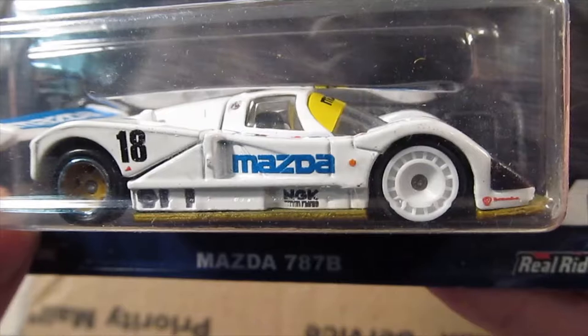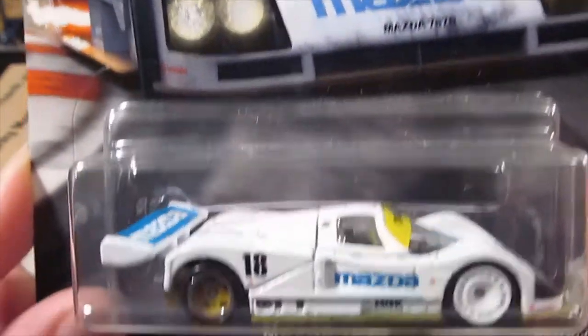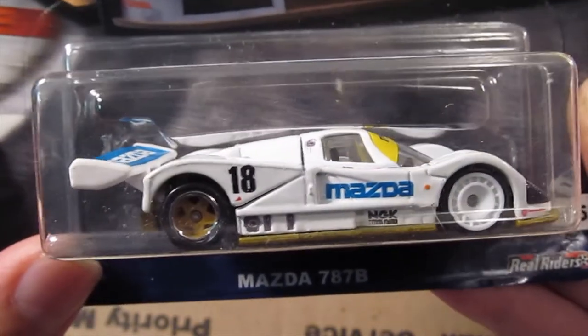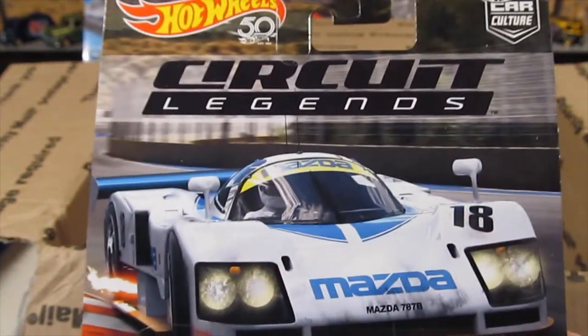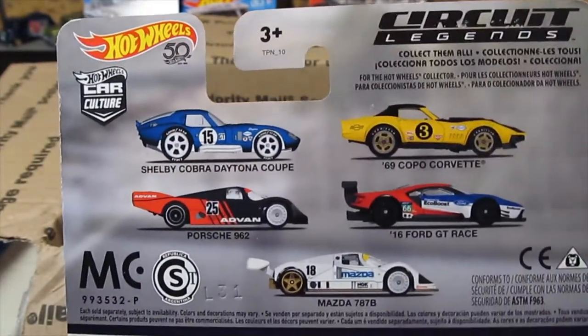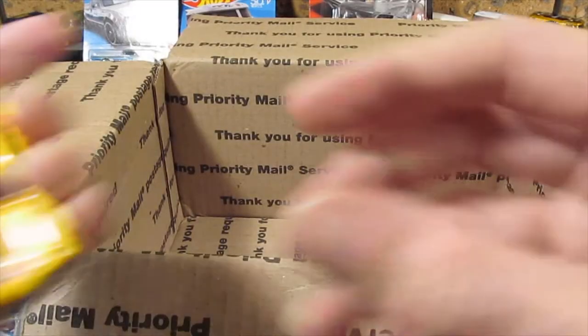I don't know why it's got different wheels on it. I know it's not an error. I just don't know why they do that. Looks a bit odd. I think it would have been nicer in just those wheels. Personal opinion, obviously. Awesome, thank you. There's the rest of the cars in the set. And then we get onto this one.